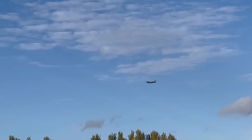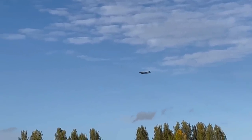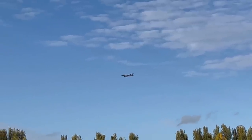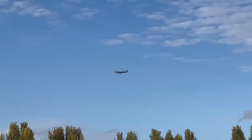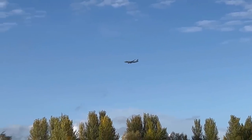Here, look at this. Go right over our heads. How the hell do those things stay in the air? Unbelievable. It's probably doing 400-500 miles per hour. Doesn't look it, does it? But it is.